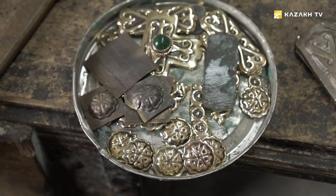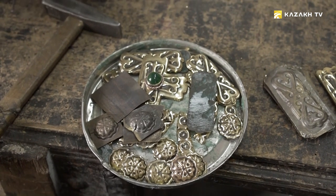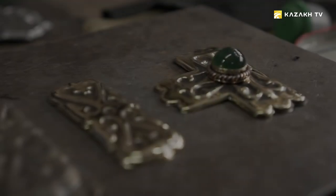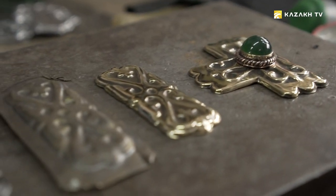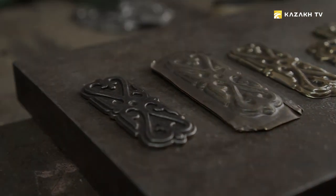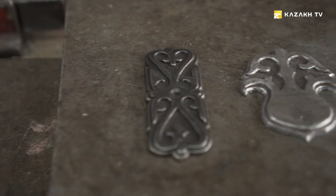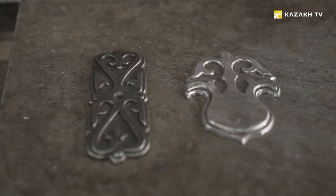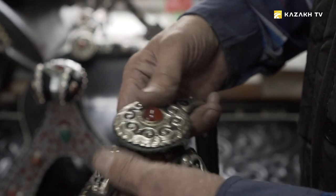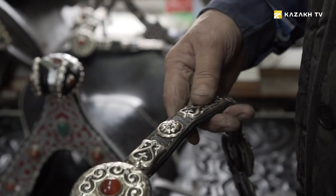The next step is followed by the decoration of the saddle with silver or gold metal plates of different forms. The technique is very similar to jewelry. It includes forging, applied ornaments, engraving, incrustation with stones, bones, and so on.